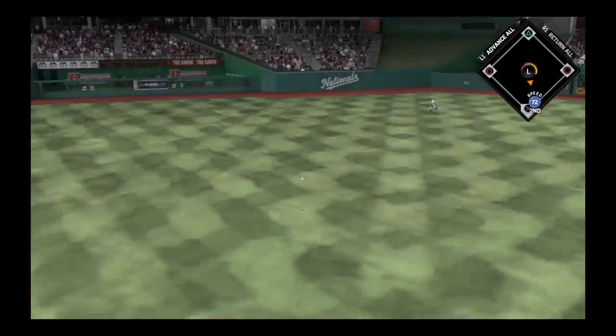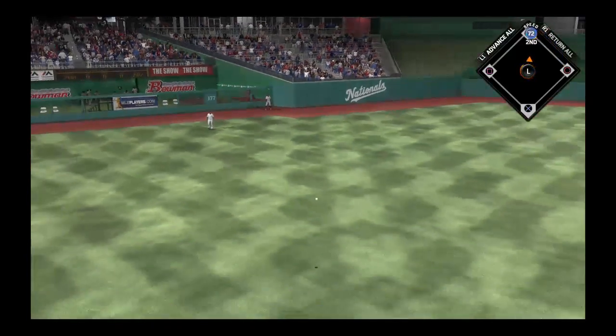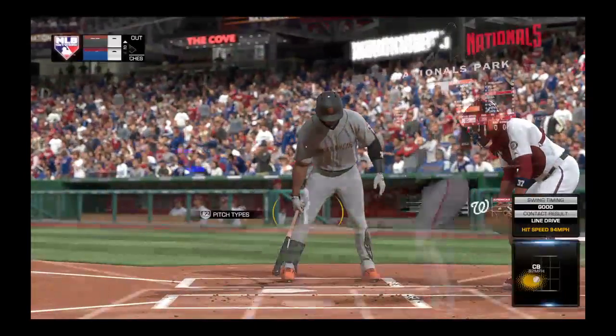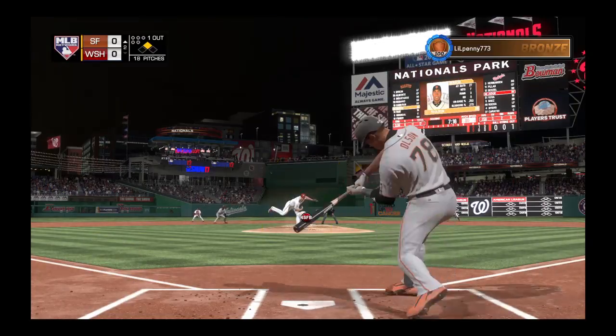Now a shot toward the gap in left center. Running hard. He's digging for second. And he's in there easily at second with a one-out double. Into the box now, Johnny Olson. Here comes the first pitch.